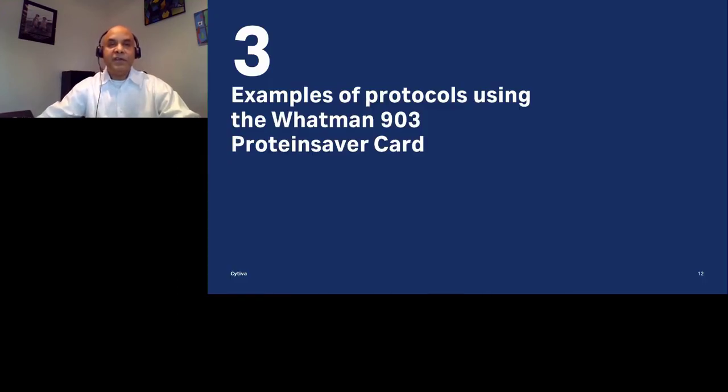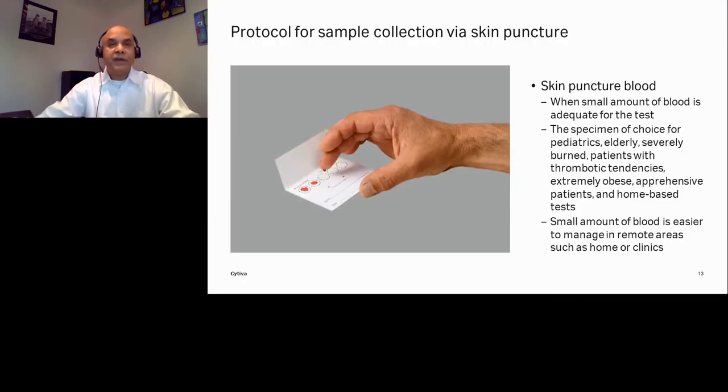Now, I'll give you some examples of collection protocol. Sample collection by a skin puncture. Blood can be collected from skin puncture or venipuncture. Venous blood is the specimen of choice for more routine lab tests or reference ranges, but skin puncture blood is preferred for remote sample collection or when a small amount of blood is adequate for the test.